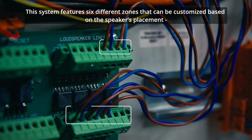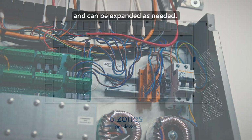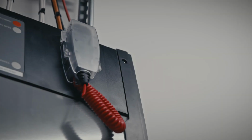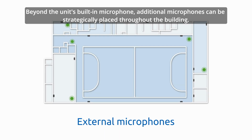This system features 6 different zones that can be customized based on the speaker's placement and can be expanded as needed. The system can be further extended within a network. Beyond the unit's built-in microphone, additional microphones can be strategically placed throughout the building.